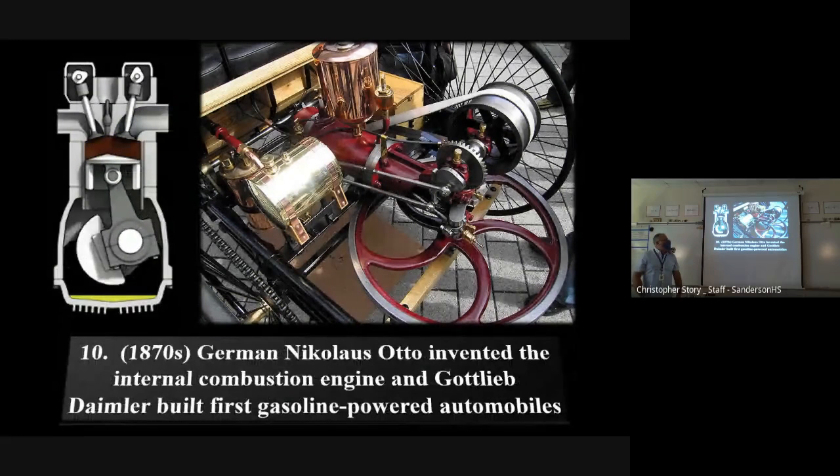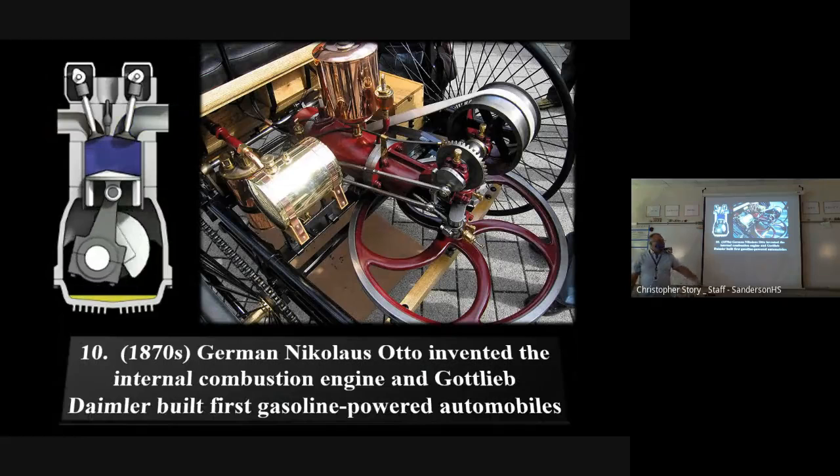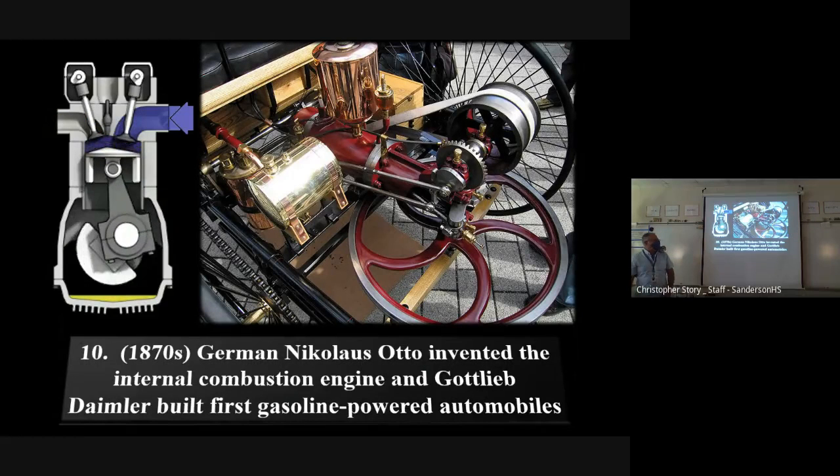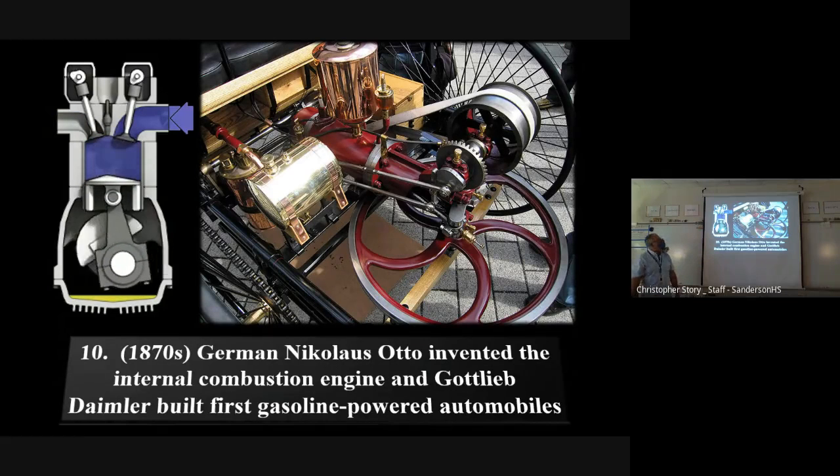The German Nikolaus Otto invented the internal combustion engine, and Gottlieb Daimler built the first gasoline-powered automobiles. And then Daimler ended up buying Chrysler. It was Daimler Chrysler for a long time.